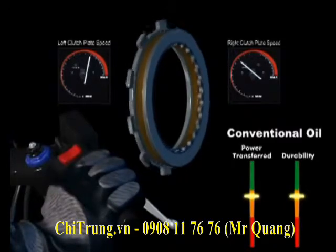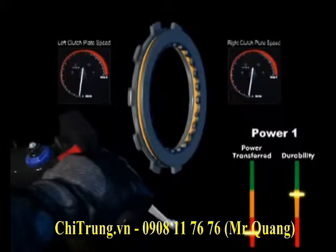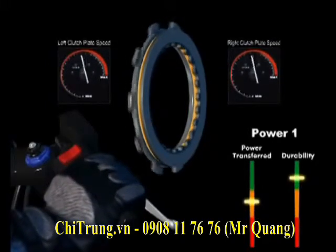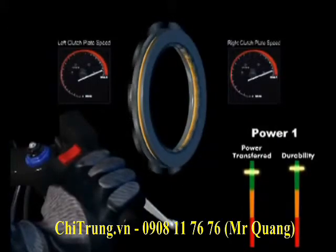Castrol Power 1 has been designed specifically to transmit all the power being released in the engine to the road. As the throttle opens, the clutch plates take the strain right up to the point of maximum power, giving ultimate power transfer with minimum clutch slippage and wear.